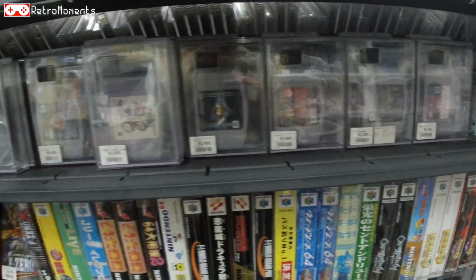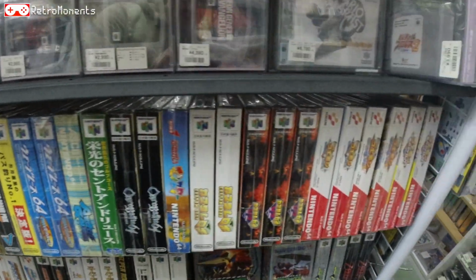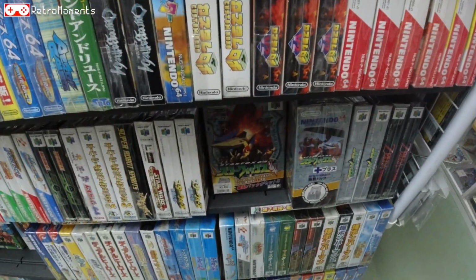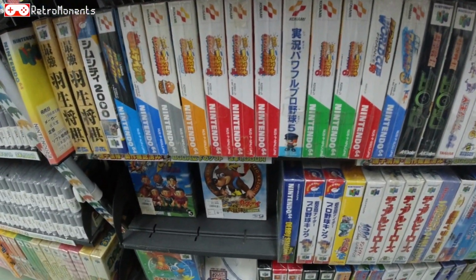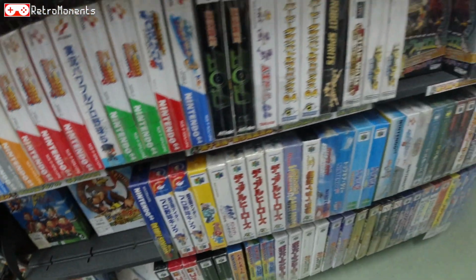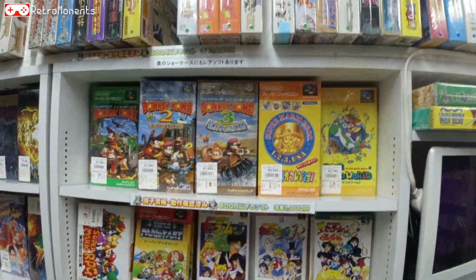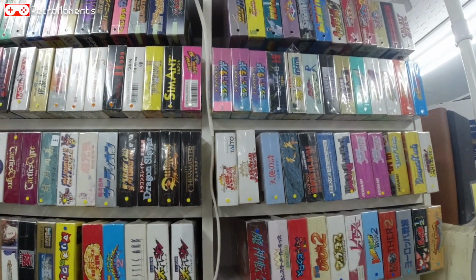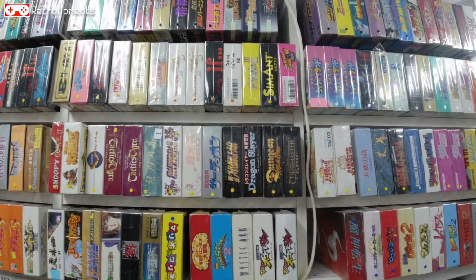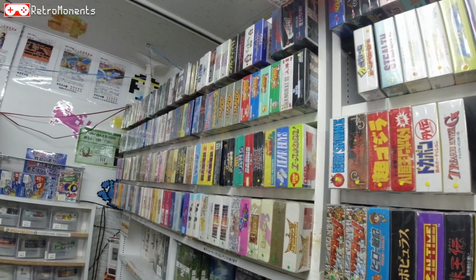And yeah, some loose cartridges, some of the better games, and then we got more boxed stuff here. And in my opinion the boxed stuff is not much more expensive than buying regular carts, so it's just a few games, you know. But let's take a look at the Super Famicom wall here. An overview here, so you can see how much they actually got.